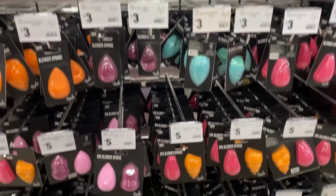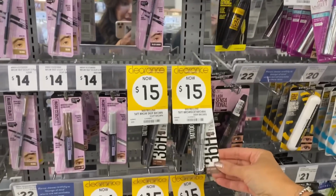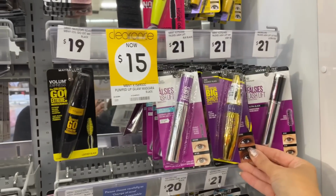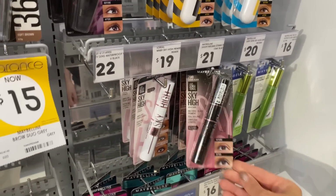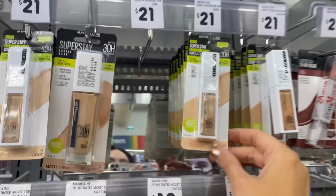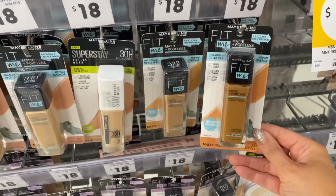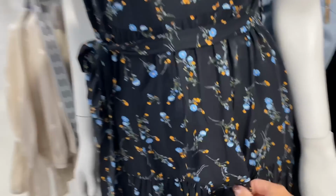So here are the beauty blenders that I did my makeup with. I love these. These are my favorites, this shape here. Got some clearance stuff. These are great mascaras. This one I really like, the Big Shot. And this one. Love, it's so good, this one. Definitely highly recommend that. We've finally got some makeup in. That's really good too. The music's so loud. I love this foundation. That's so good, the matte and poreless one. That's cute.